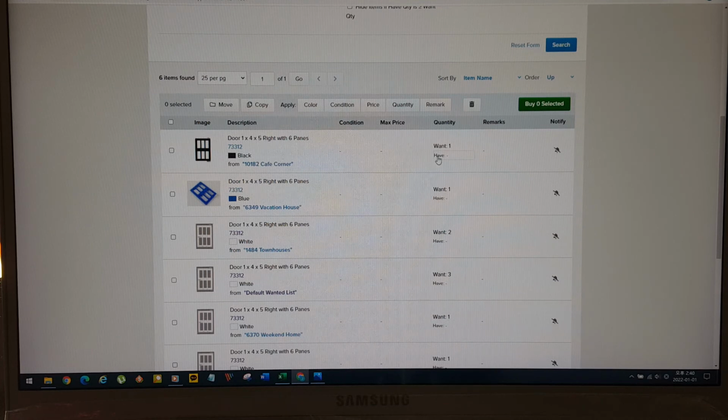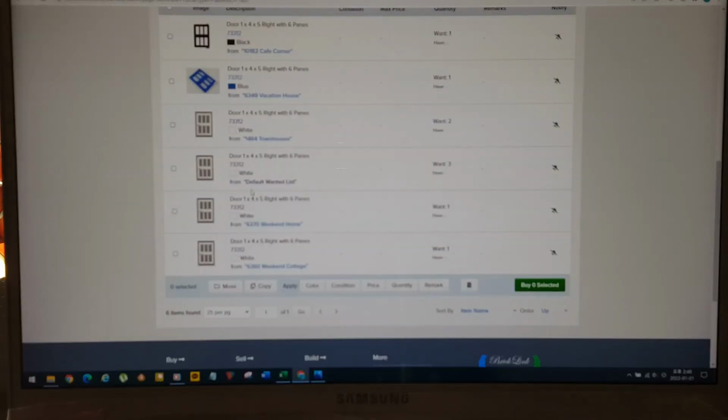So I need one in there, and I need a blue one, and I need many white ones that go into set number 1484 Townhouses. This is a Weetabix promotion that came out a long time ago. And one for Weekend Home, another one for Weekend Cottage. So in total I would need about 1, 2, 3, 4. But the default list is 3. So probably I have counted one down because I got one just recently somewhere. I've forgotten. But I still need 3 for all these sets.